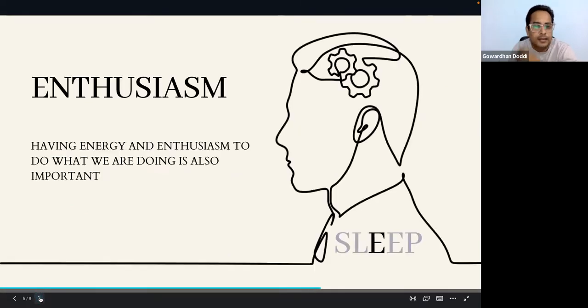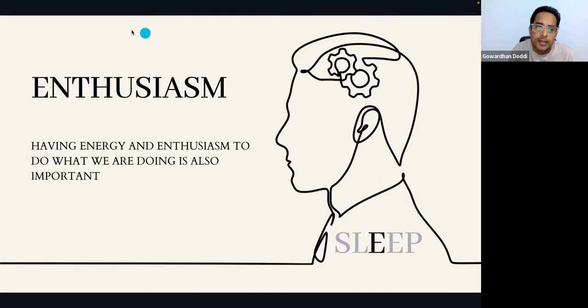Now next thing is, this is the most important thing, why we don't achieve the work. So in the SLEEP method, one more E, one E is enthusiasm. It means, how do you tie back everything you're doing with your bigger goals in life? Because aapke paas energy and enthusiasm agar nahi hai kaam karne ke liye, you will not function at your best.